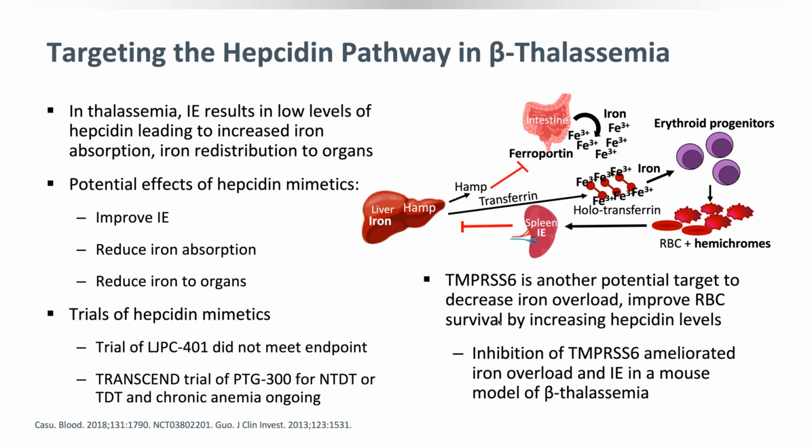So those are all the different targets that have been looked at, affecting erythropoiesis, affecting iron metabolism, and so we're at the point now where we have exciting data from both luspatercept, which is now approved for use, as well as for gene therapy, which is in advanced stages of clinical trials and hopefully will be approved for use soon. So I'm going to stop there and leave time for some questions.